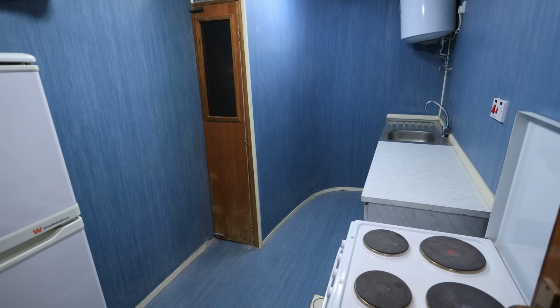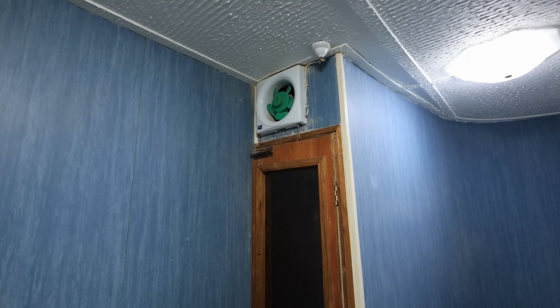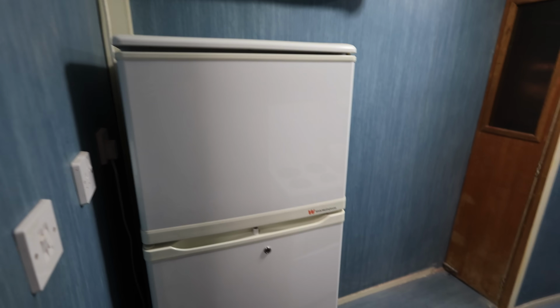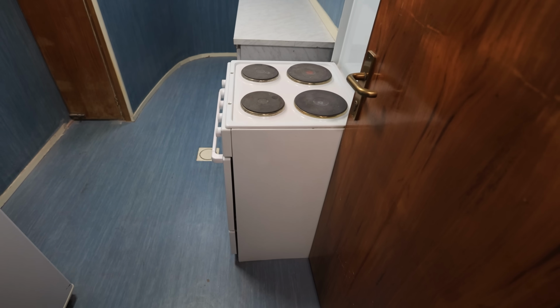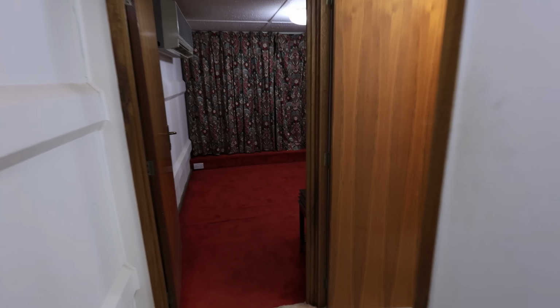Crazy. Look at this half door. Look what they had to do to make this all fit. Full fridge. Water heater and everything. Not a gas stove though, electric stove. This goes to the back. I'm assuming this is probably the master.